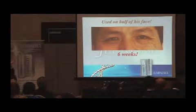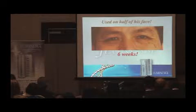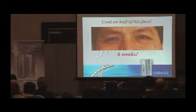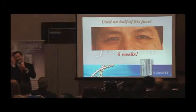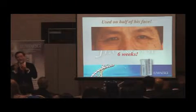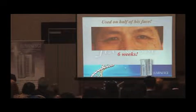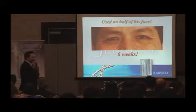But this is my friend in Hong Kong. He used it on half of his face. Which side has less wrinkles? The right side, right? His face is literally lifted up, tighter. If you saw him in real life, his face is actually crooked. It looked like he had a stroke. They said, hey, you gotta start on the other side now. He said, no, for the business. This is after 6 weeks of use.